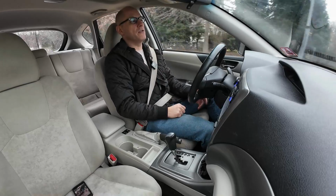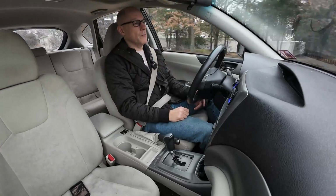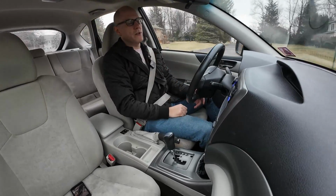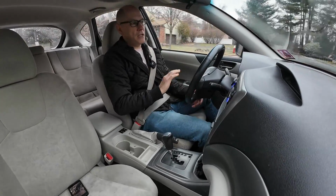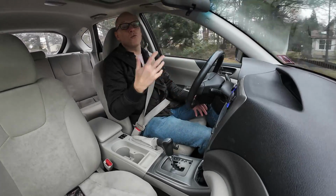So AC compressor is original, alternator is original, and the power steering pump is original. Still have the original engine, original transmission. The front and rear diffs are original. The prop shaft, all of those joints, everything's still original regarding the running gear.